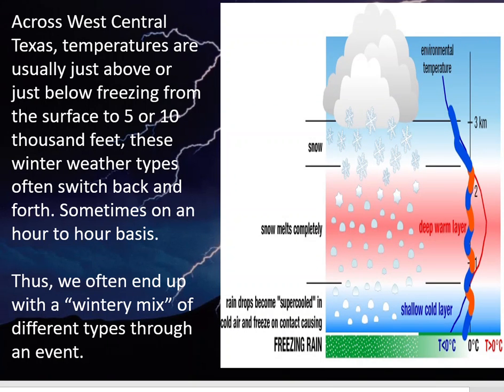Now, again, we sort of showed you those temperature profiles, sort of the textbook cases. It's not what we actually see around here in West Central Texas very often. Now, again, in the Central and Northern Plains or the Rockies, the temperature profile is closer to textbook. It's below freezing. It's a pretty easy forecast. It's going to stay below freezing from 15,000 feet all the way down to the ground.